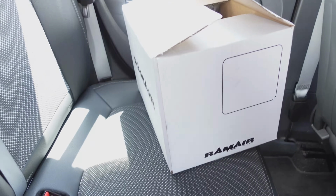Anyway, I'm gonna unbox the new Ramair filter. I'm gonna show you guys what it's looking like. You get bare stuff in it. It's like a full kit. Right, so let's unbox the new Ramair filter. Look how peng it's looking, bro. It's there sitting in the back, bro.